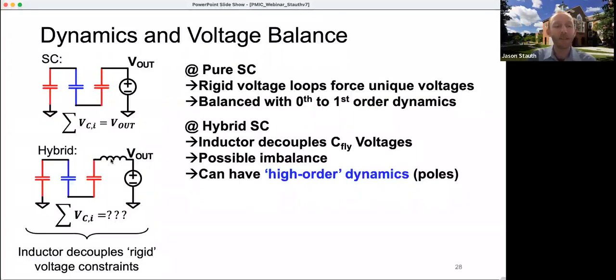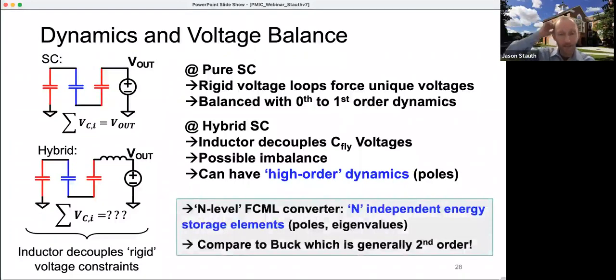When we add an inductive impedance into that same topology, the inductor decouples those flying capacitor voltages. And what that means is you can't write a unique set of KVL equations that says there's a rigid and exact voltage on those capacitors. That leads to this concept of imbalance. And really what it leads to, and I think of it a little bit differently, is it makes it such that the dynamics of those capacitors become real. It basically turns topologies into very high order systems.